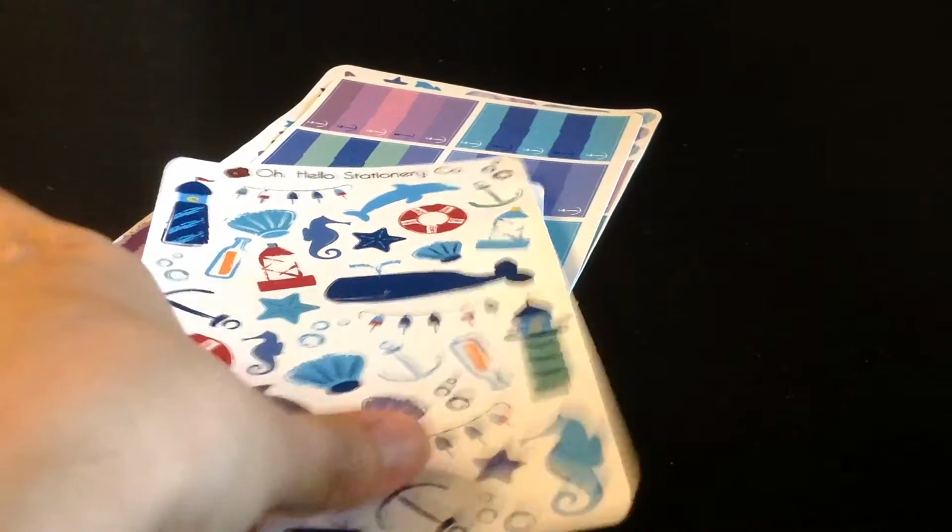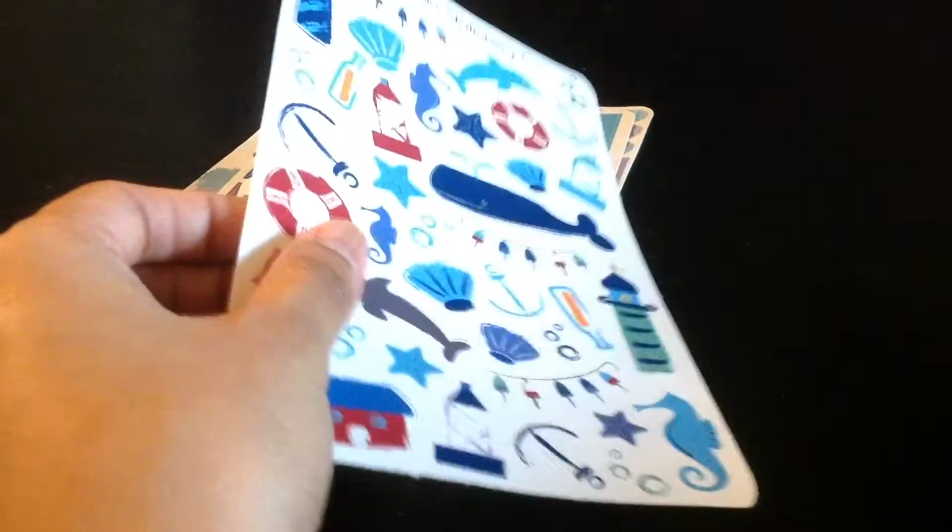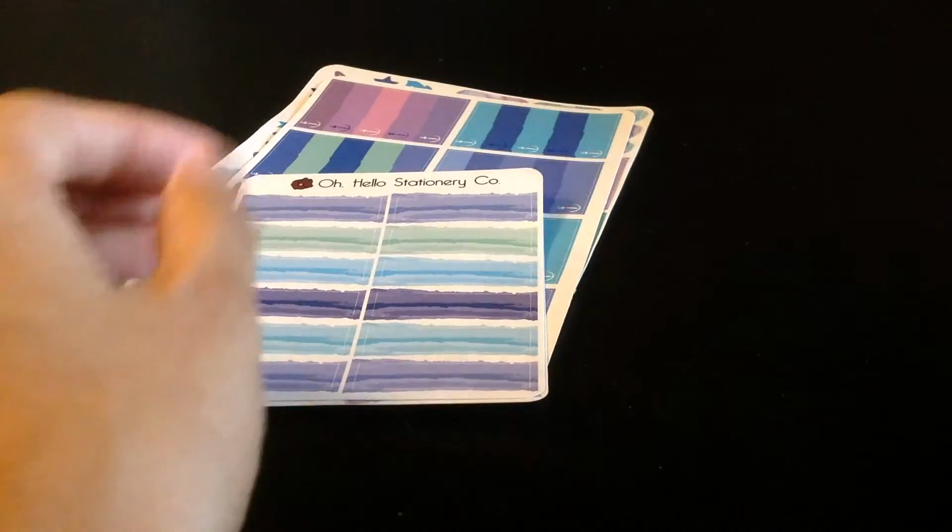Okay, I don't know where it cut off, so I'm just going to start here. So these are perfect for beach days, and so maybe if we do some stuff in the summer, but we'll see. But I do love the images on it.